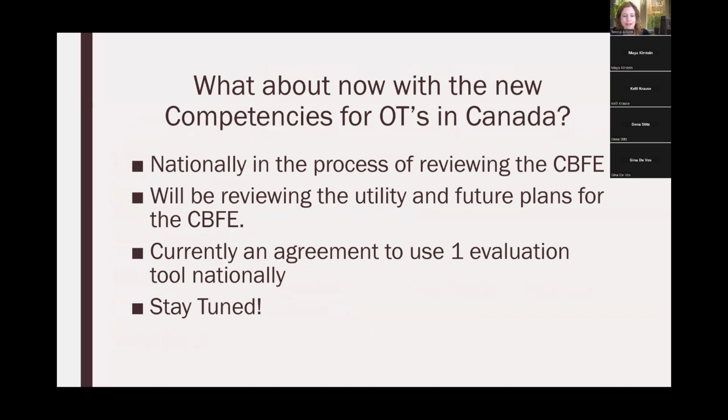So what about the new competencies for OTs in Canada? Just for you to know, nationally, we are in the process of reviewing the CBFE, and we'll be looking at the utility of it in future plans and specifically how it's aligning with the new competencies. I think in particular, there's some important work to be done in looking at how it aligns with the new competency domain for culture, equity, and justice. So I just want you to be aware that there is a national committee that's really looking closely at redeveloping the CBFE, and there'll be more to come on that. So stay tuned. Just as you become familiar with it, we will eventually be redeveloping it.